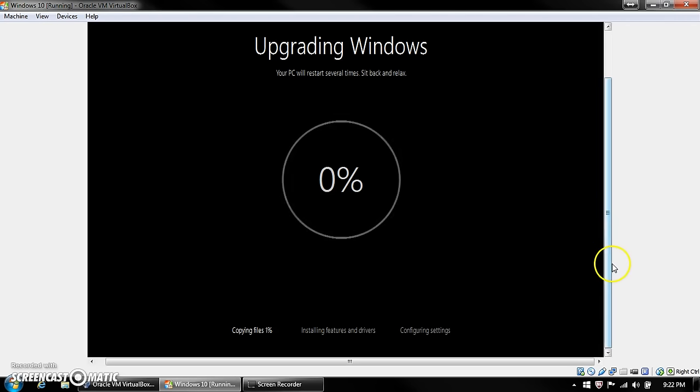So it's upgrading Windows, currently 0%. This might take like an hour, right, Katie? Yeah. It's going to take like an hour, probably, to do this. It's a major update. Preview builds are big updates. Very big. They're probably the biggest. The biggest update right now is the Windows 10 builds.